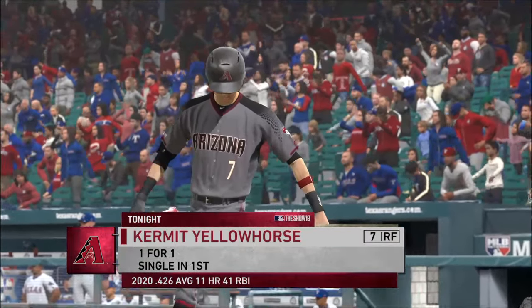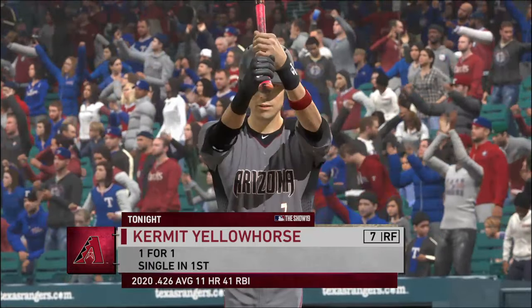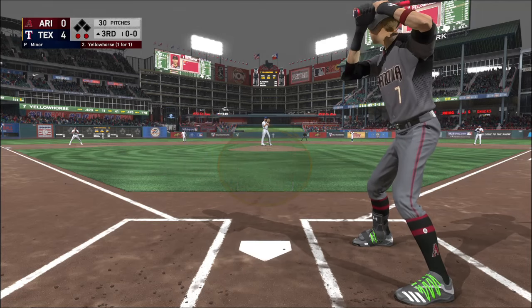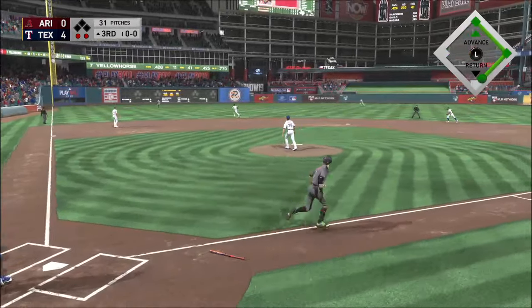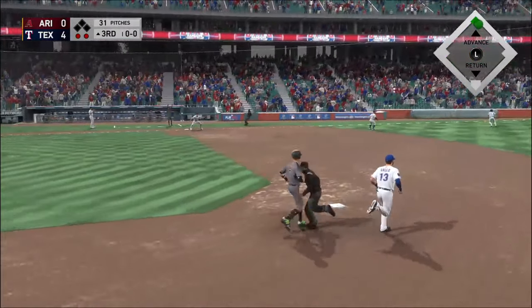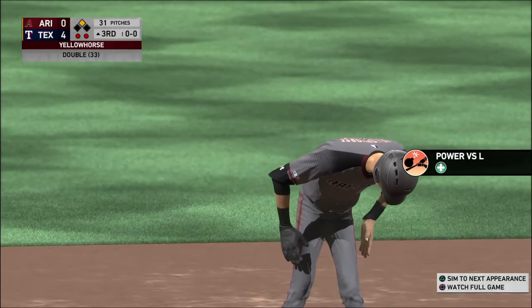Standing in, Kermit Yellowhorse. He singled his last time up. Ready to deliver. Here's the first pitch. And he goes the other way. This is hit high and deep out to straightaway left. He missed a home run by a matter of feet. It's off the wall, and he is in to second with a two-out double.